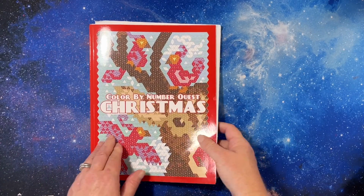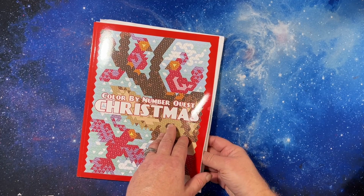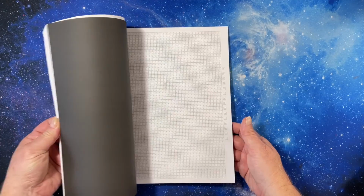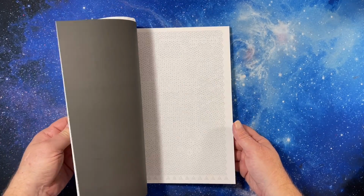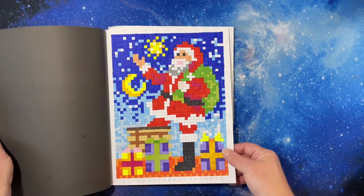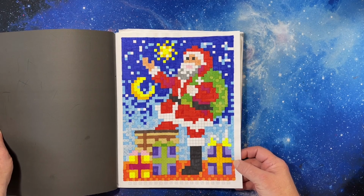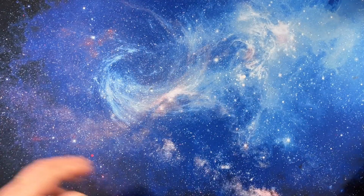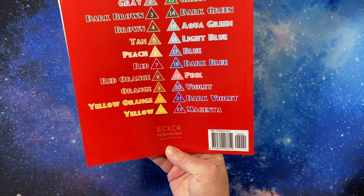Then I have Christmas Color by Number, Color by Number Quest, Christmas. I cannot talk today. They have squares and triangles and octagons, all kinds of stuff. Did I do one? I think I did one. And I did it badly because I did it in water-based marker, but it didn't come out too bad. That one's by Kira Shershneva, Color Relaxation.